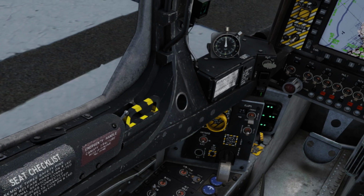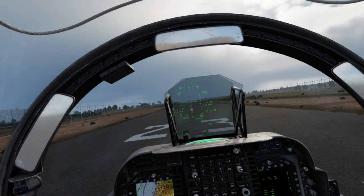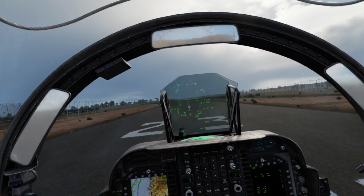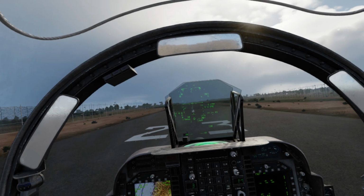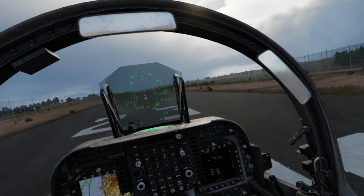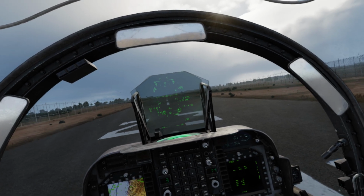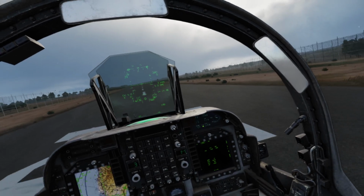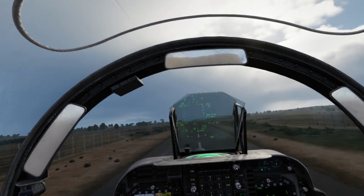Nose wheel anti-skid is on, and we have cast enunciated in the HUD. I'm going to hold the nose wheel steering button for steering. Bring the thrust up. As soon as it starts skidding, I'm going to release the brakes and look for 110%. 110, rotating the nozzles, and away we go.